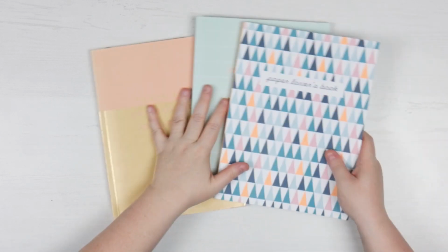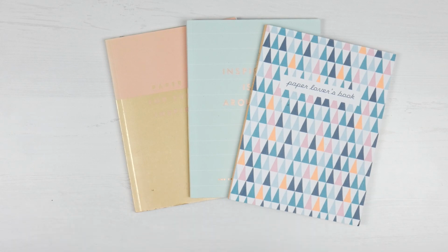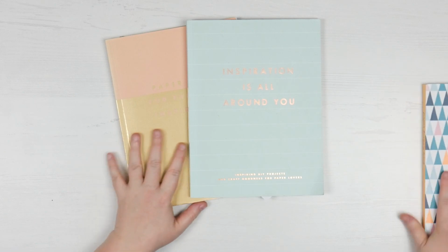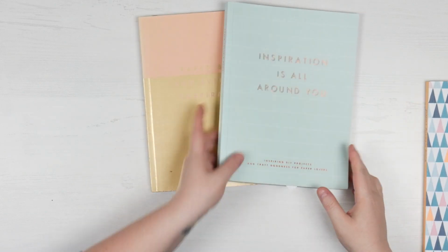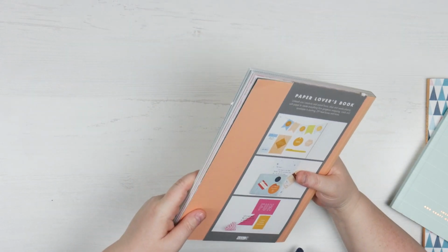Of the Paper Lovers books that I have, these 3 are my favourites. And I'm going to tell you why. I also do have multiples of these ones. And this one's extra special because it's actually the multiple. It's not the one that you guys saw on Sunday. This was one of the inspiration ones.